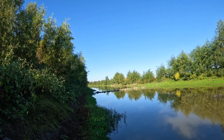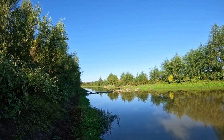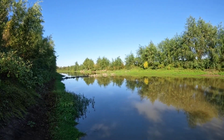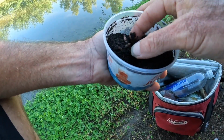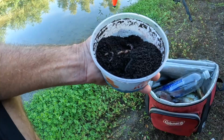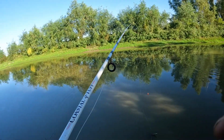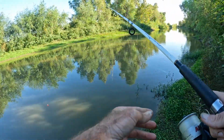Down here at the rock dam that I walked across, I see little bait fish. Something stirring the water right there. I wonder if that's water bugs. Oh, nope, there's something that just busted some bait right here. Break that in half and try this under a cork. Bite. That was a bite. Still have the bait right back out there.